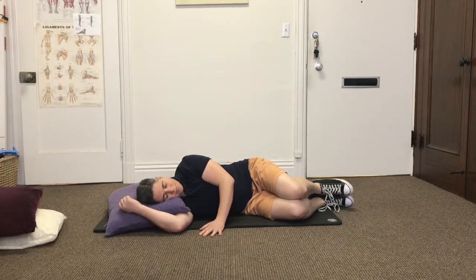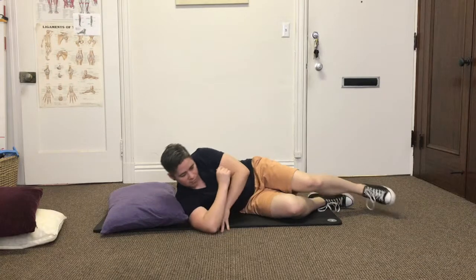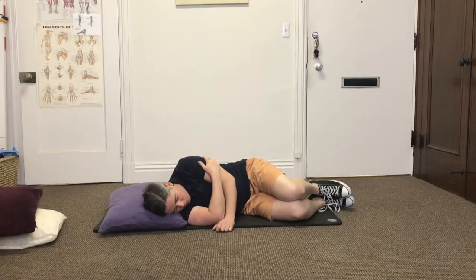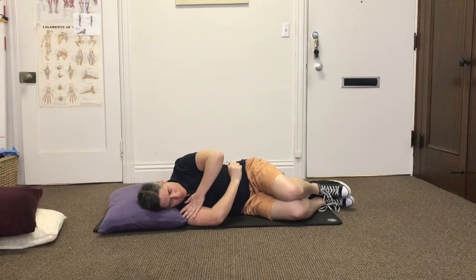Now, if you want to bend your elbow, that's totally fine. That doesn't change the internal or external rotation of your shoulder. So this is showing what people usually do. We kind of collapse down and it doesn't feel that great on the bottom shoulder. Ouch, pointing to the pain.